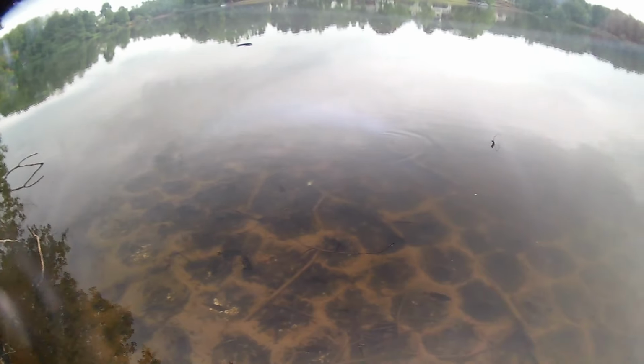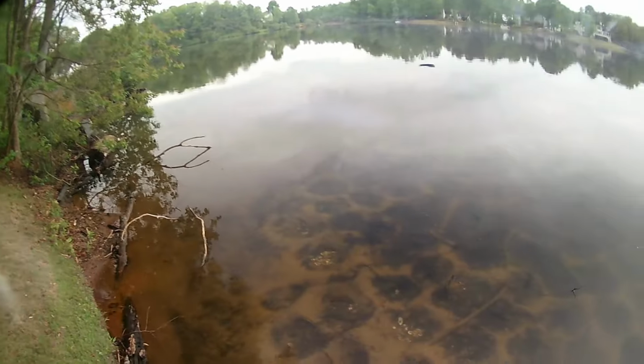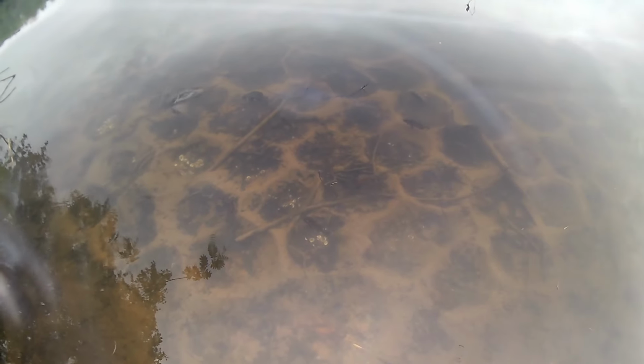So all you have to do is ride around, okay, where you see a storm drain, where it's sand, and this is how they make their bed. Now, there are going to be times when they're making their bed and they're focusing on that bed. They're not going to touch anything. They're not going to eat anything. So you got to make sure you're catching them at the right time.